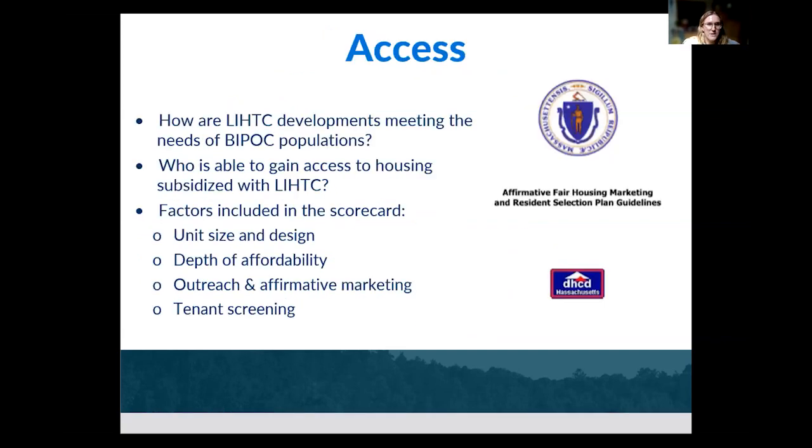So getting into the first criteria section, Access answers two big questions: how are LIHTC developments meeting the needs of BIPOC populations, and who is able to gain access to housing subsidized with LIHTC.